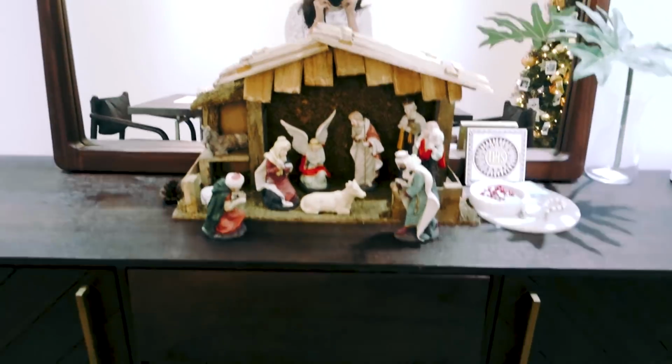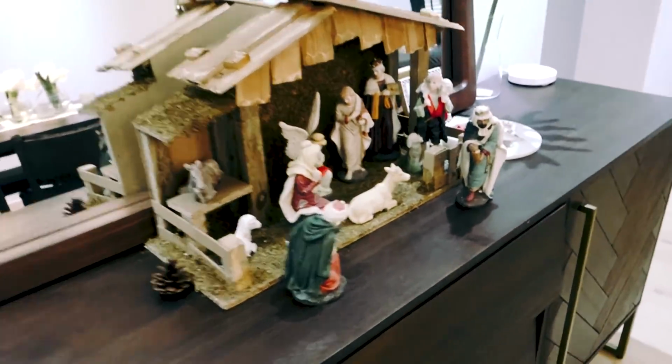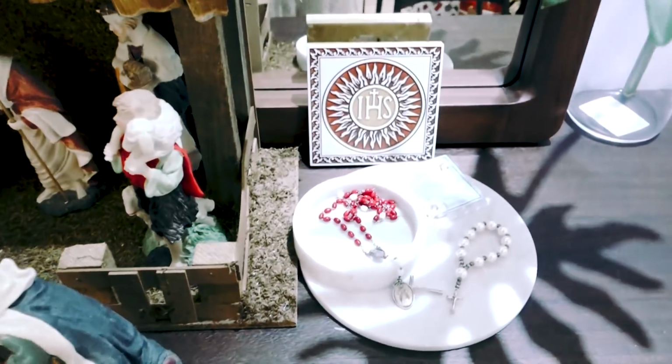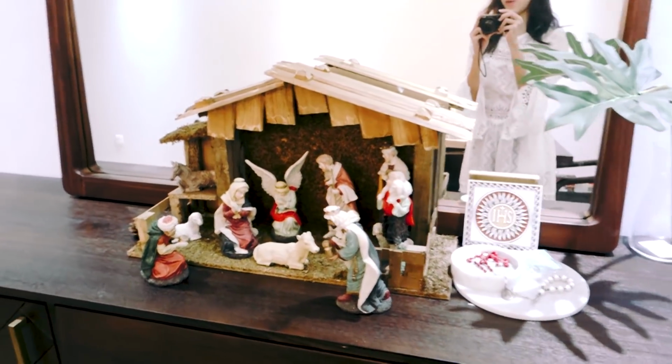And in this area here, it's a little side cabinet. We actually have a nativity set from my mom for our Christmas present and a makeshift altar. We haven't decided where to put the altar yet, but we are still thinking.